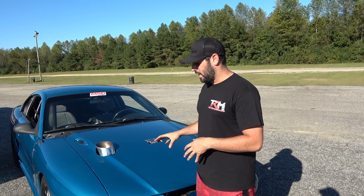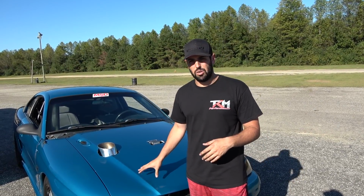It's not as crucial in a car like this to go out and shake it down, but with these big cars, power management is everything.